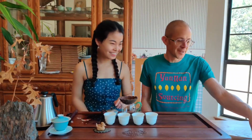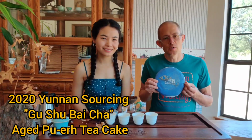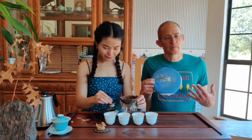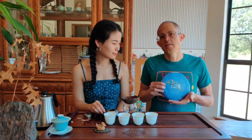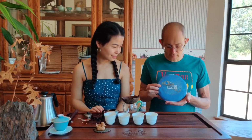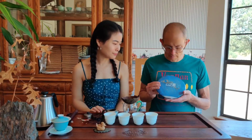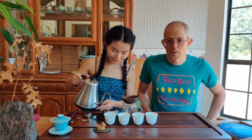Today we're going to drink the 2020 Yunnan Sourcing Shu Bai Cha raw pu-erh tea cake, which is a 2020 pressing, but part of our aged Mao Cha series. This particular one is the 2014 spring Camellia Taliensis, aka kind of white pekoe varietal from Jinggu. And it's been aged in Jinggu, so 2014 spring, so 6 years it's been aged. Anyways, we're gonna drink it. We'll talk a little bit about it.